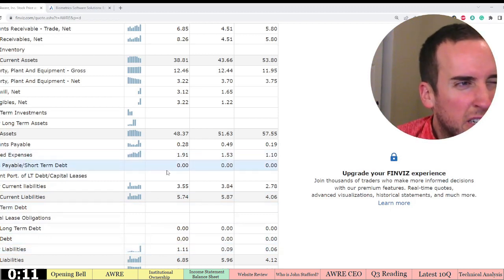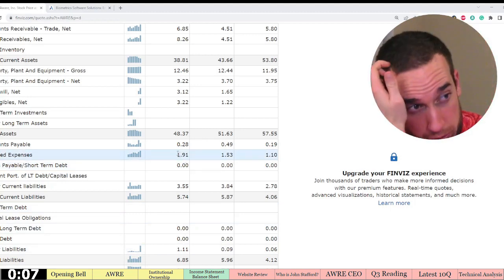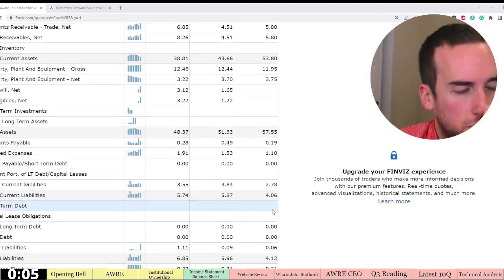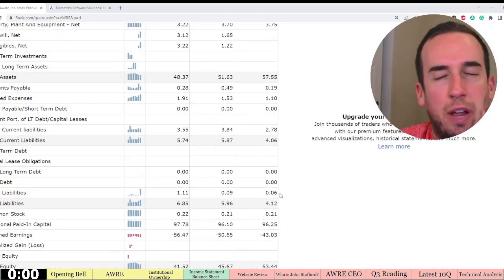Short-term debt, nothing. Accrued expenses. Okay, so the accrued expenses. Okay, so nothing really red flaggy there.